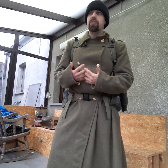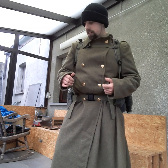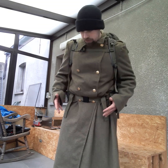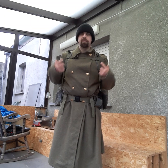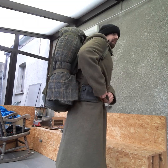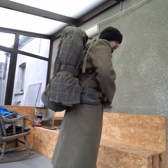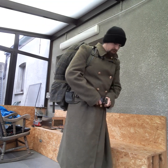So that's another beneficial thing you can do with an old coat like this. Another thing that I'm going to talk about is, first of all, how does this keep you warm? By the way, I'm going to take off my backpack now. It was just to show you that even with the backpack, with my bug out bag, so to say, it is handy to wear.